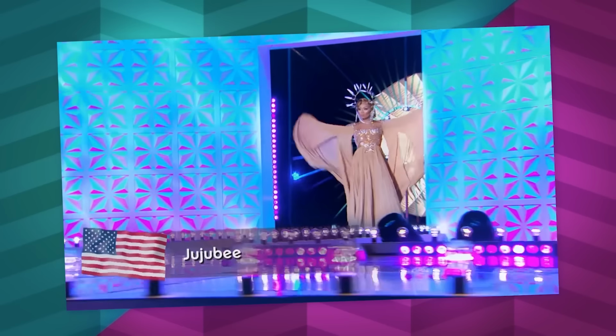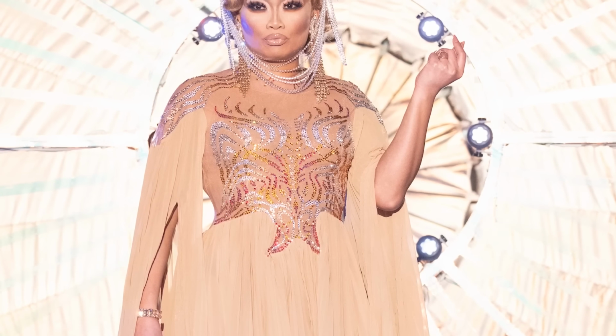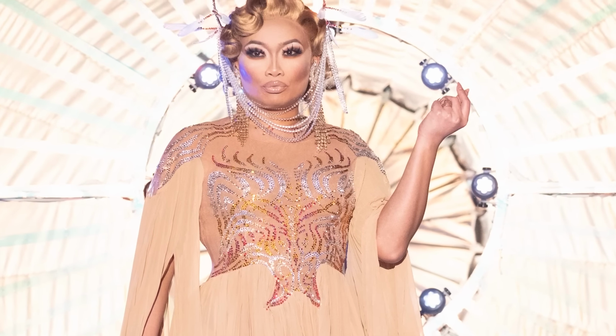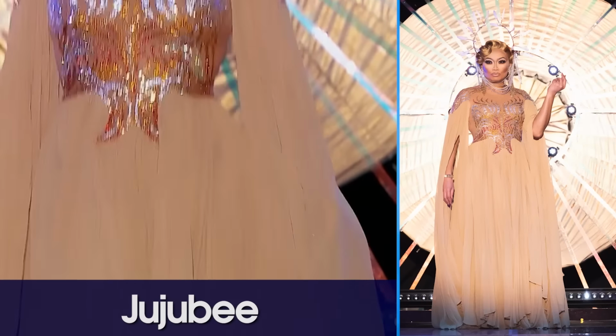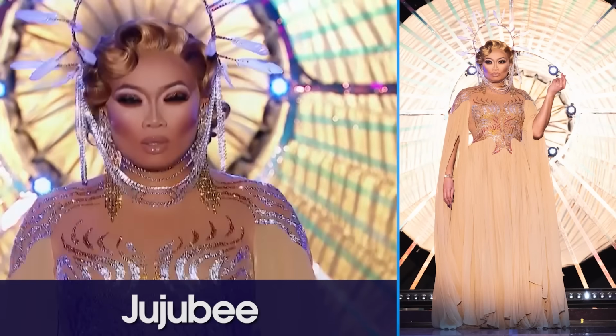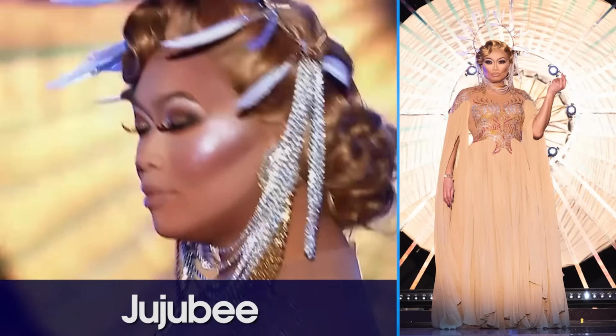Next up, we have Jujube. Absolutely stunning from head to toe. This is actually probably one of my favorite looks that she's pulled down the runway this season. But with that being said, her inspiration of bringing the shapes from buildings, from the Art Deco style, I see a little bit of that at the top, but I feel like it's a little bit too wavy as opposed to a little bit more geometric, like the Art Deco style.